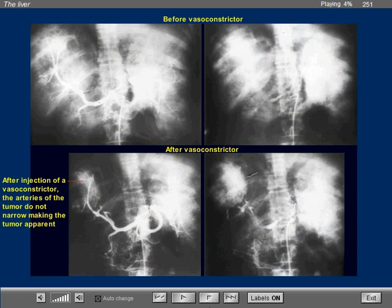Sometimes hepatomas do not exhibit enlargement of supplying arteries, and they do not appear hypervascular on conventional angiographic studies. The top left and right reveal a common hepatic arteriogram with just a discrete blush at the level of the hepatoma. However, the bottom left and right reveal an intense blush, and this occurred following the injection of a vasoconstrictor.